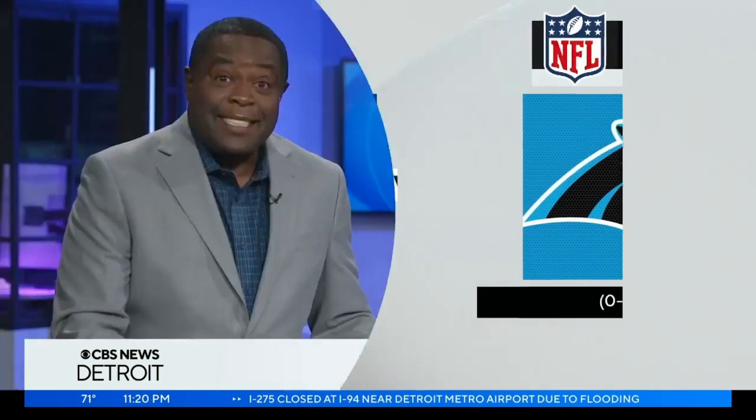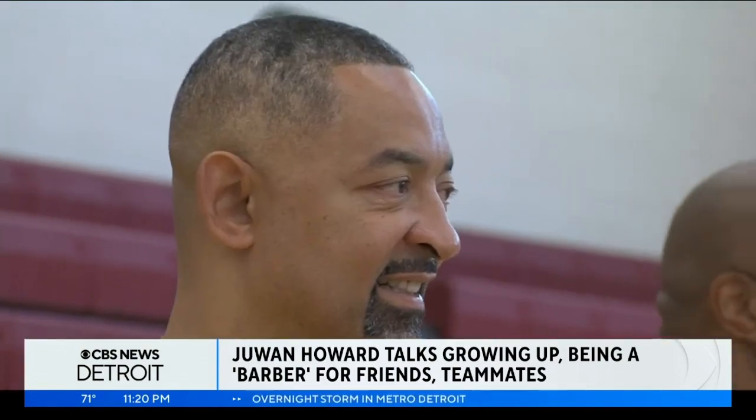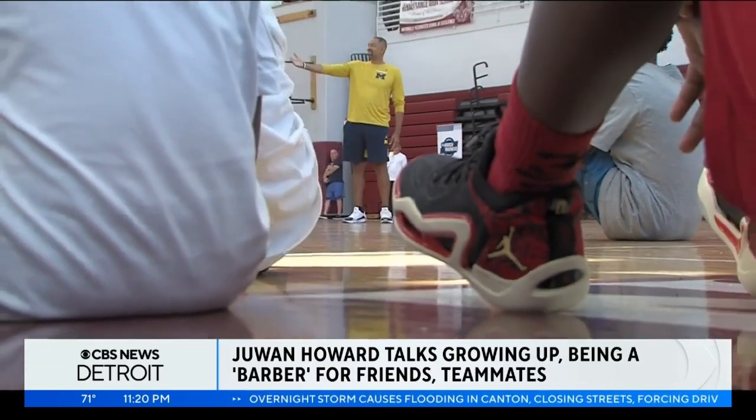While the Lions have to make a lot of cuts after Friday's game, one coach in Ann Arbor has one of those fresh and crispy cuts. One thing you notice immediately anytime you see Juwan Howard is how groomed he is. I'm talking about his haircut. Hey, coach, who's cutting that hair? I like to be groomed. And it always started back when I was a young kid growing up. Is that Chicago in you? It is definitely Chicago. We always portray like we like to look good.